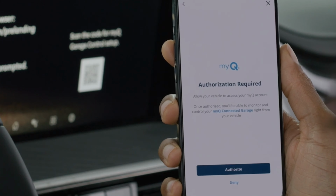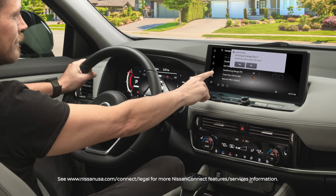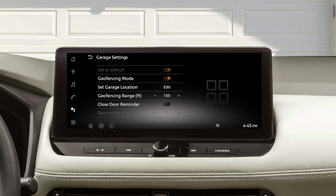This video will take you through the setup to pair myQ Connected Garage with Nissan Connect Services. The Nissan and myQ Connected Garage Door Opener empowers you to control and monitor your garage door remotely using your touchscreen display. You can open, close, customize settings, and check the state of your garage with personalized geofence settings.